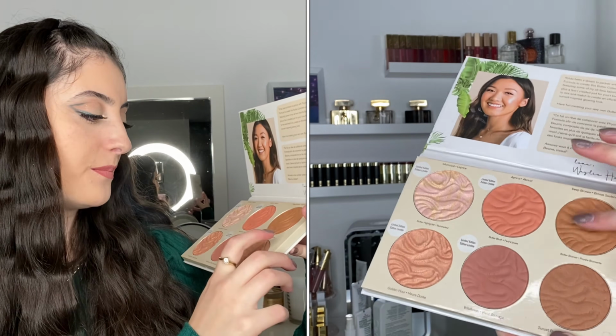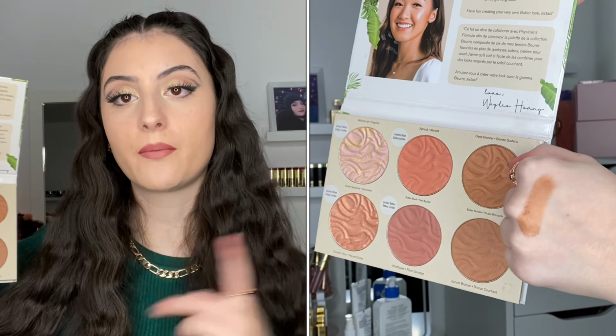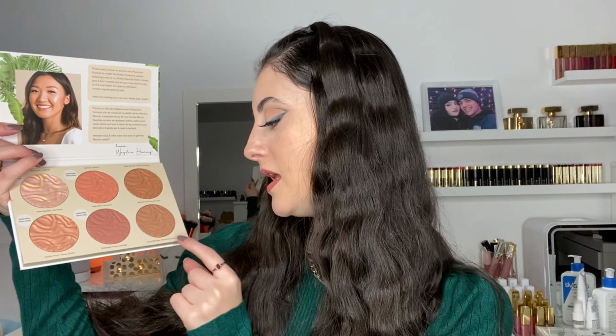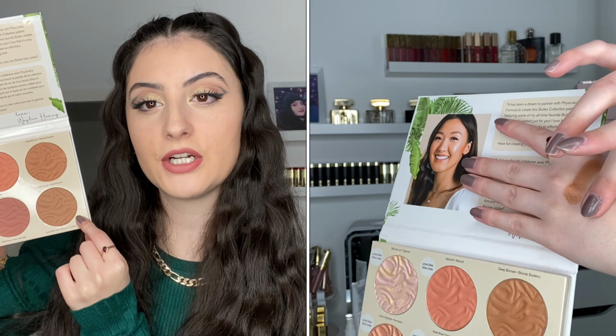We have butter bronzer in the shade Deep Bronzer, and this is going to be a little deeper than the one I've used. So I'm excited to try this out and give myself more of a bronzed up look. This is the butter bronzer. Then we also have the shade Sunset Bronzer, and this one does have a bit of shimmer in it, and it's a little bit lighter and a bit more cool tone.